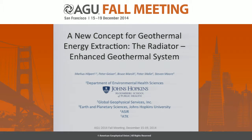Well, as Suhail said, I'm going to present this new concept, and I have to say this is a team effort between Johns Hopkins University, myself, and Bruce Marsh, who is in the audience, then Pete Geiser from Global Geophysical Services, who provides expertise in fracture imaging and also in geothermal modeling. Then there's Peter Malin, who provides input on heterogeneity modeling. And finally, we also have a team member from ATK. They literally use rocket science in order to crack rock in the subsurface.